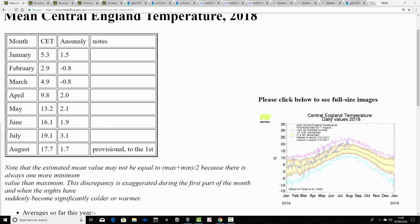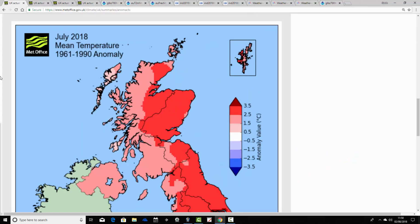Let's very quickly have a look at how the Central England temperature went. We've dealt with this in the video yesterday. The CET actually came out at 19.1, which is an anomaly of over 3 degrees above average. And again, that was a correct prediction, because that is only the second time this decade that we have had a plus 18 Celsius Central England temperature, so that one did work out quite well.